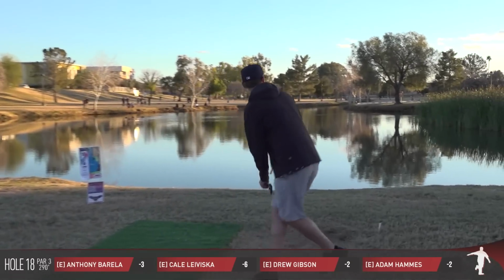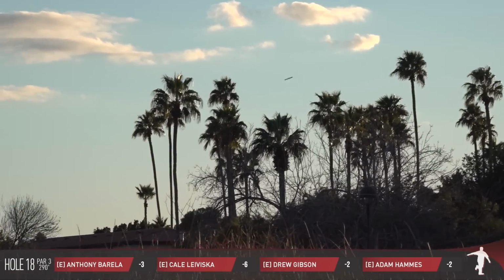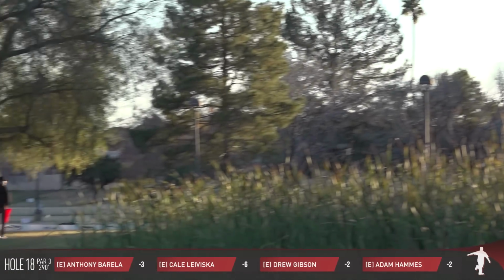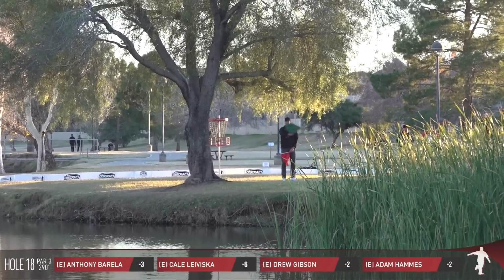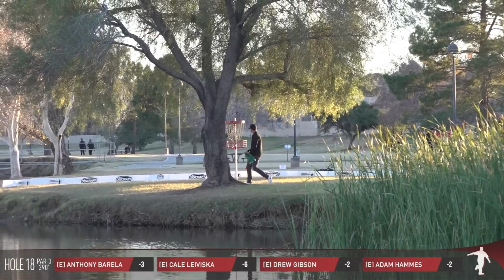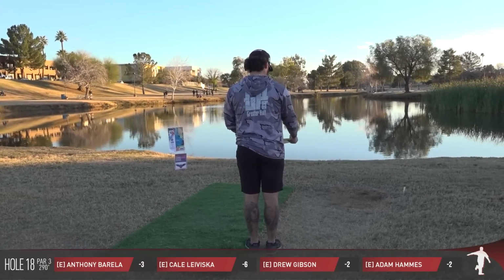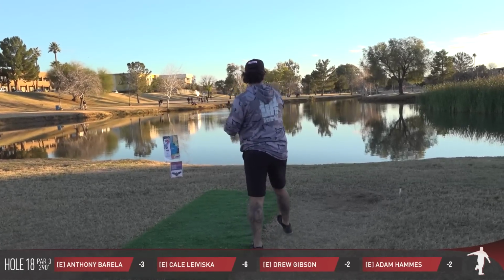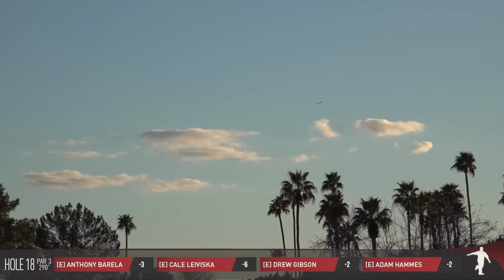So you guys have seen this course for the first time, this new layout. That's what I need you to leave in the comments: what have you thought of it? Do you like the changes? We have 3 island greens, 7, 17, and 18, along with a couple baskets that got longer, 1 or 2 that got shorter. And sometimes you see scores pushing 8, 9, 10.